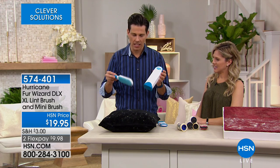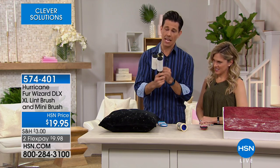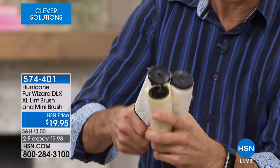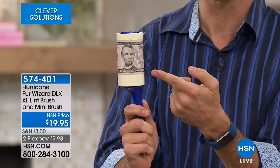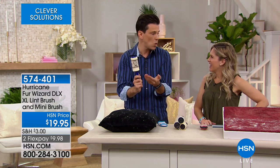What this is, it's a lint brush taken to the next level. Now, are you one of these people that, like me, I admit, this was me, that had these tape rollers, and they just stick together, they're hard to pull apart, and when you tear off the paper, guess what, ladies and gentlemen, you're tearing off money. That's why I put $5 here, because you have one in every room, they're about $4.99, $5. That adds up, $10, $15, $20.